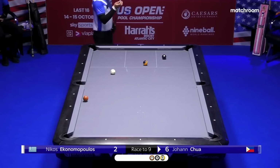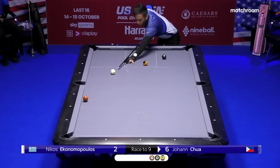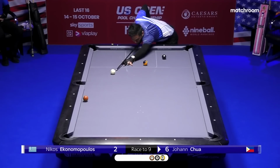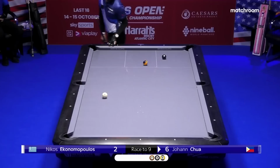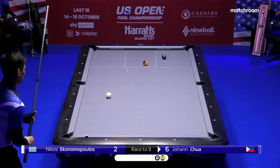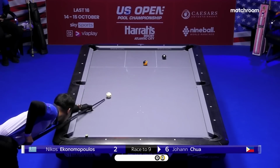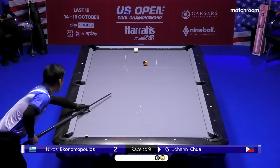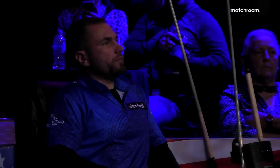Really another one of those young players with just effortless power. Now he's sensing that the win is there for the taking. Really underlines how quickly things can develop. It was only about 5 minutes ago Ekonomopoulos had a great chance to get back to only 2 behind. Now it seems he's going to trail by 5.